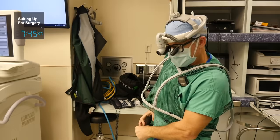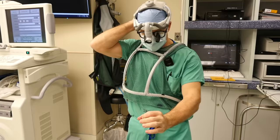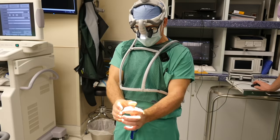So this is a headlight, which helps me see during the surgery. Two biggest advances in neurosurgery in the last 100 years are illumination and magnification. So we can see more with the light and with the magnification. So I want the cone of this light to be right where my fingers are working. And we'll go scrub.